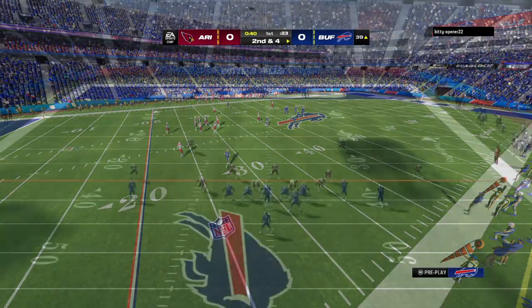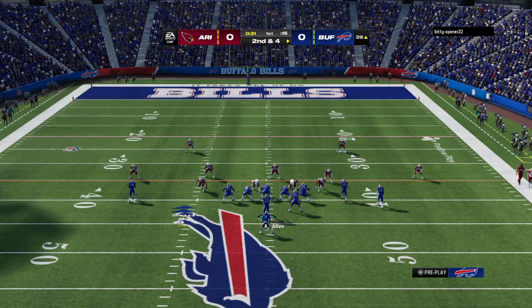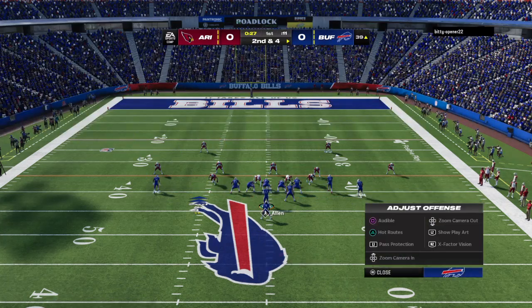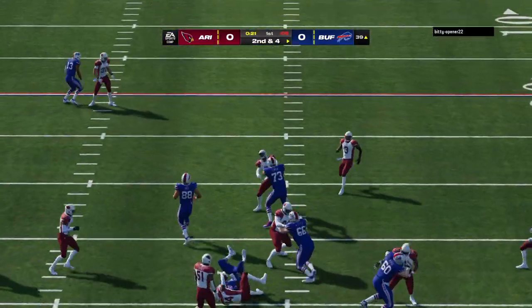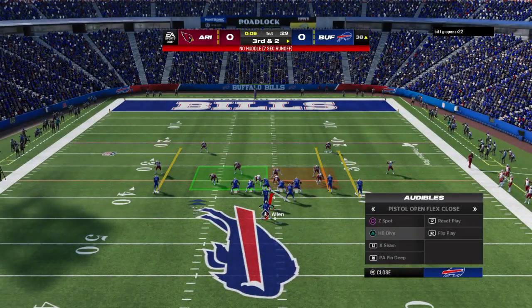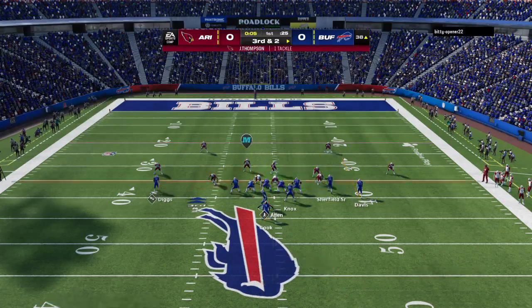I did like his decision-making there to make sure they picked up something instead of forcing a throw. Now they've got more manageable play coming up to try and pick up the first down, and don't rule out the possibility that he just keeps it and runs again. On 2nd down, Cook. And he only manages a couple here down to about the 38-yard line. Trying to keep the drive going here. This is play number 7 on 3rd and 2.